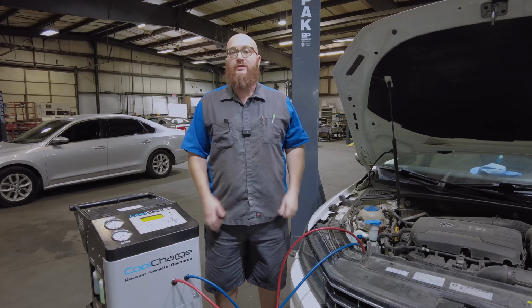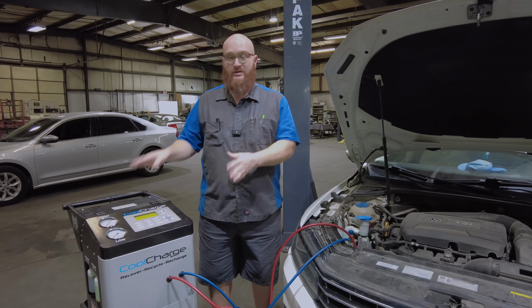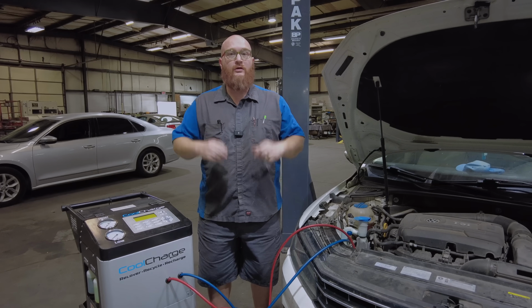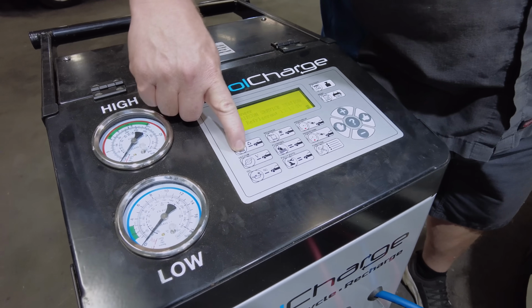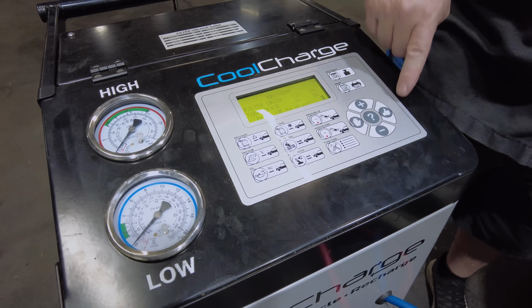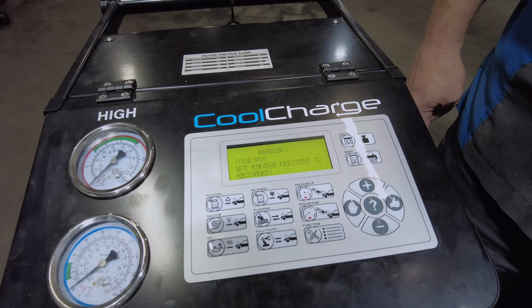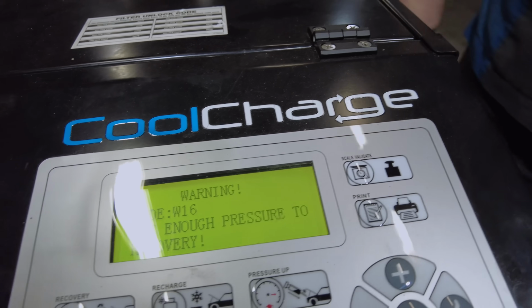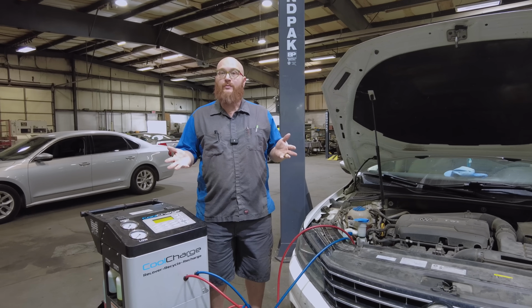So before we dive into the answer of what's going on, let's go ahead and get the AC machine to do its thing so I can show you guys what we saw. Hit the recovery button. We're going to see how much refrigerant is in this system. Going ahead and hit start. Not enough pressure to even start the recovery. And it has a code there. And you hear the beeping?